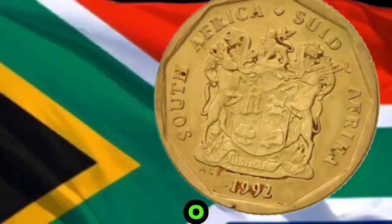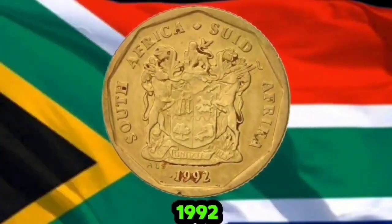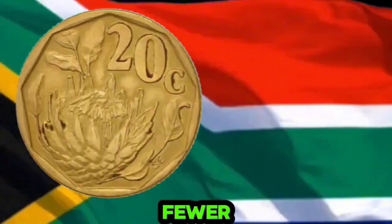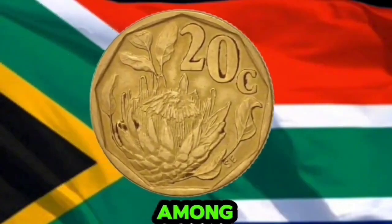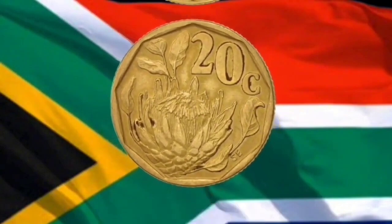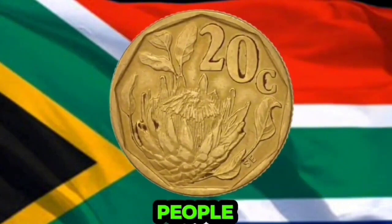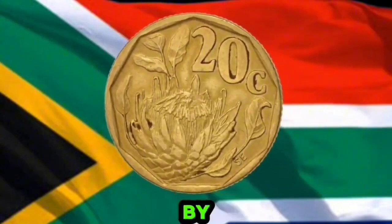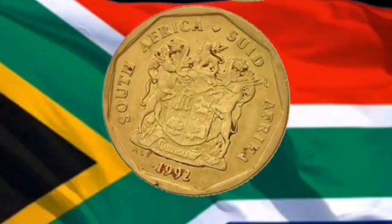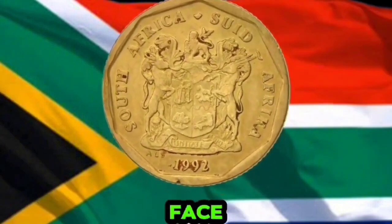So, what exactly makes error coins so valuable? Well, when it comes to coins like the 1992 South Africa 20 cent, rarity is the key factor. The fewer the errors, the higher the demand among collectors. And when a coin is this rare, collectors go crazy for it. It's a mix of history, scarcity, and the thrill of owning something that not many people have. Error coins are typically graded by numismatists, experts who assess their authenticity, condition, and rarity. A coin with the right error in pristine condition could be worth a lot more than its face value.